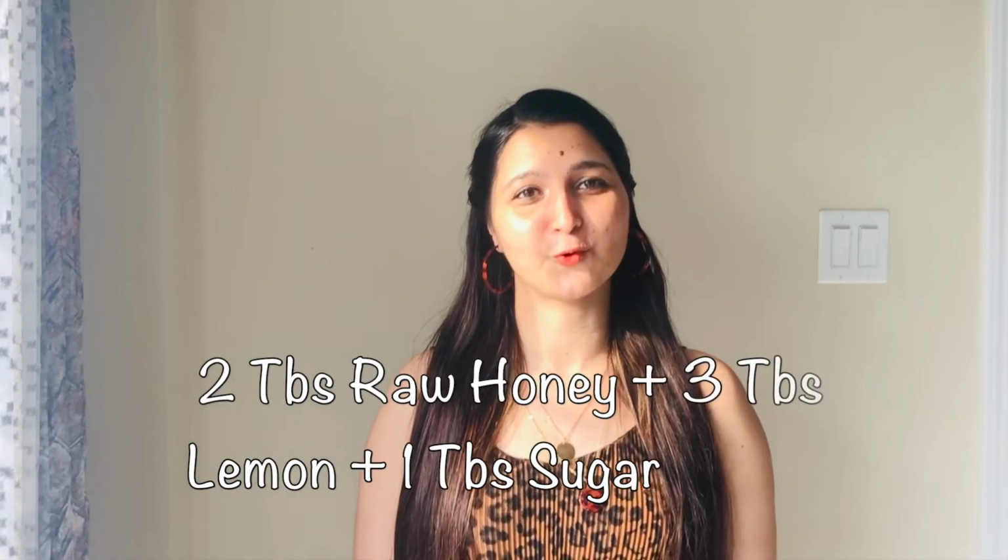Now's the time for the bonus tip. For those of you who are not comfortable with the coffee and coconut combination, you can go with lemon, honey and sugar. It is equally good for blackhead and whitehead treatment.